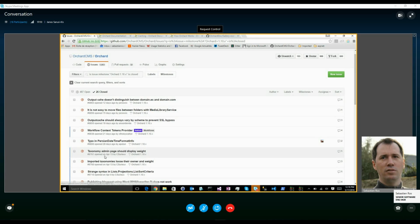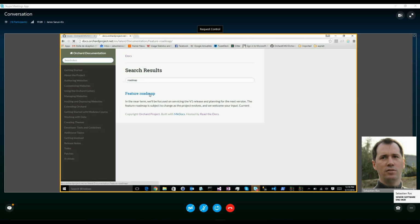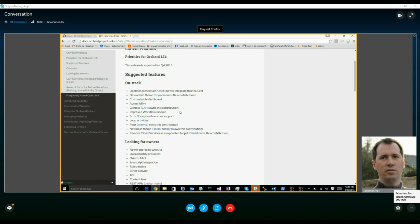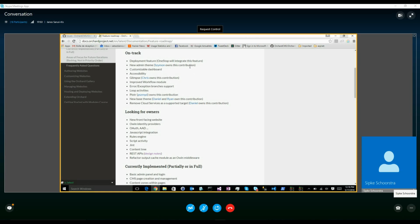1.11, roadmap. I'm sure now I can look for it here. Feature roadmap. So 1.11, what do we have? Deployment feature. I've seen some work from George on the branch. There is a branch, and also work from Sipke. Sipke, what have you done on that? Just merged? Yeah, just merged so far. George asked for my help to get it integrated, which is still in progress. Okay.